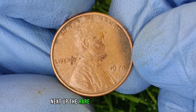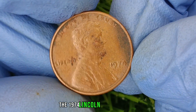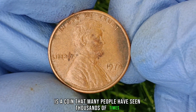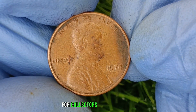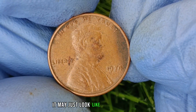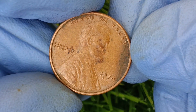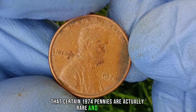Next up, the rare 1974 Lincoln Memorial penny. The 1974 Lincoln Memorial penny is a coin that many people have seen thousands of times without realizing that it carries real value for collectors. At first glance, it may just look like another ordinary 1-cent coin that we all use in everyday life. But the truth is that certain 1974 pennies are actually rare and valuable.